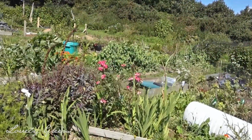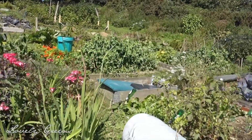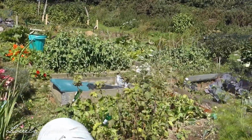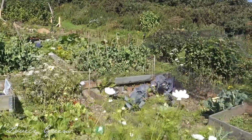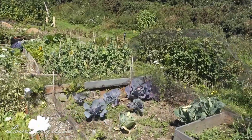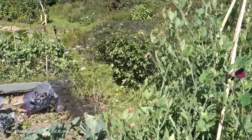I see in the distance some peas and various herbs, more courgettes, flowers, and netted over on the far right, those are black currants. And I see the glistening of a few berries. Let's go have a look over there and see if there are any underneath the netting still.